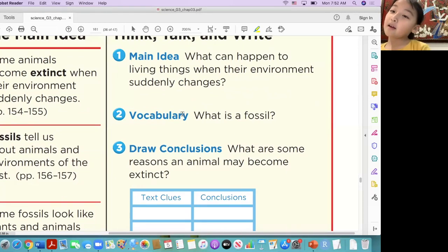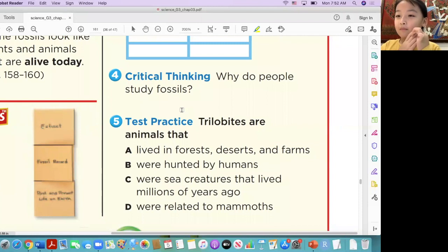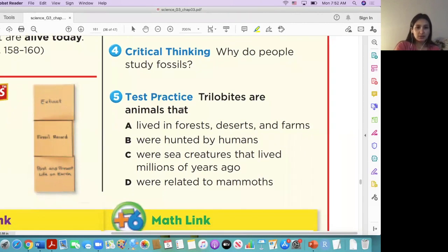So what is a fossil? A fossil is someone's bones that were left before. It might be a skin, but no meat is allowed. Right. They don't have meat like this. Very good. Yeah, exactly. They just have a fossil hand and skin. Very good. Okay.